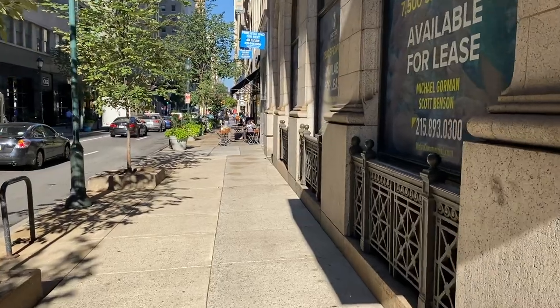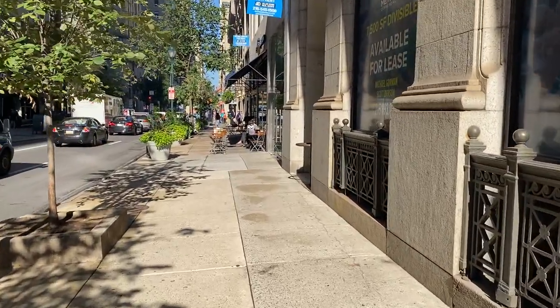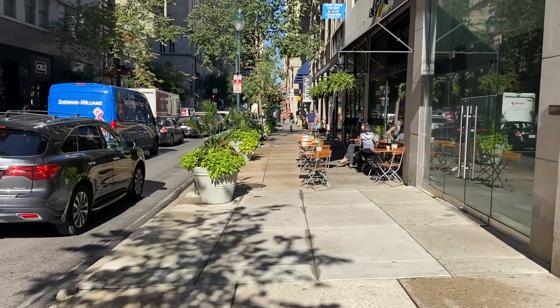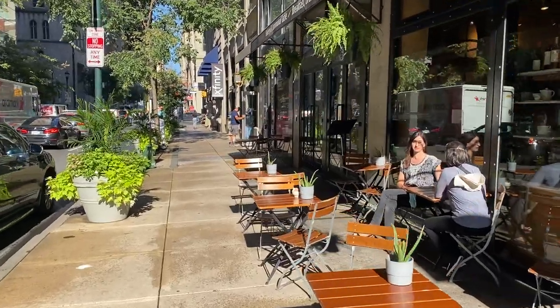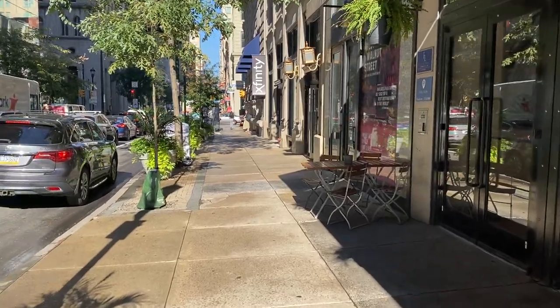So right now we're walking westbound. The sun comes up on the east side and it sets on the west. So the sun is behind us. All right, so we got restaurants on our right. Little outdoor eateries, outdoor tables and whatnot.